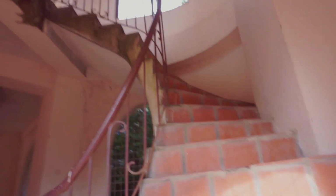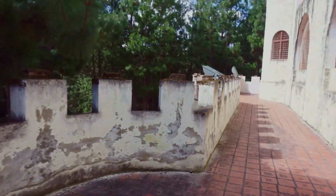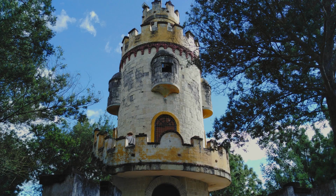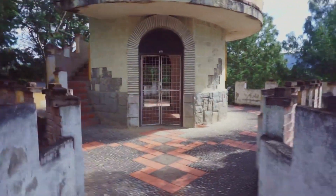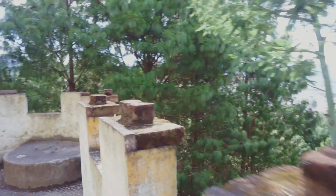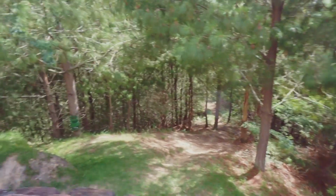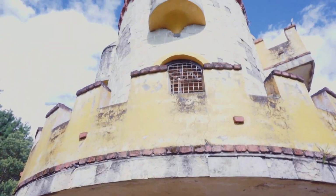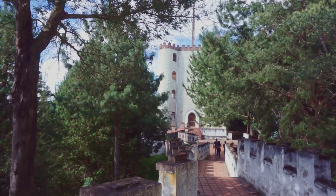There's a spiral staircase going up through the tower. Okay, so there's a walkway across to the other side. Not too many people up here today. Yeah, so this is the second part of the tower. So I'm going to head up to the top. Actually, a good shot of the entire tower from here.